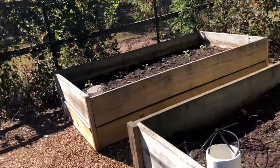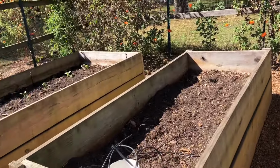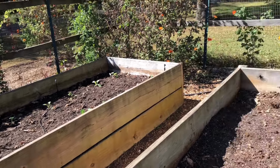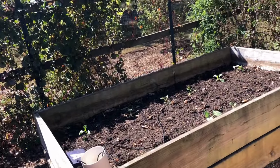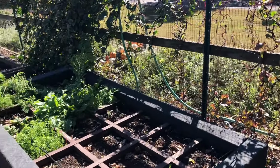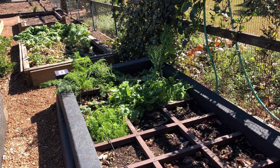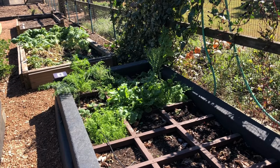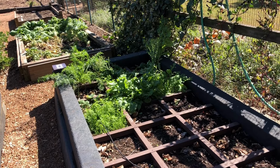And the great thing about a raised bed is that you can amend your soil. And when I say amend your soil, what I'm talking about is that you build up your soil. You're constantly putting things in your soil to enrich your soil. And one of the best ways to do that is with compost and then with manure. I use all of the litter from the chickens to put into my raised beds.